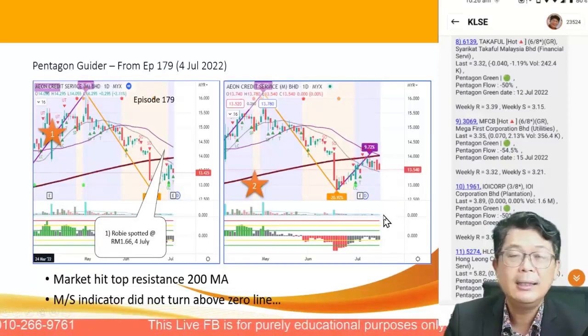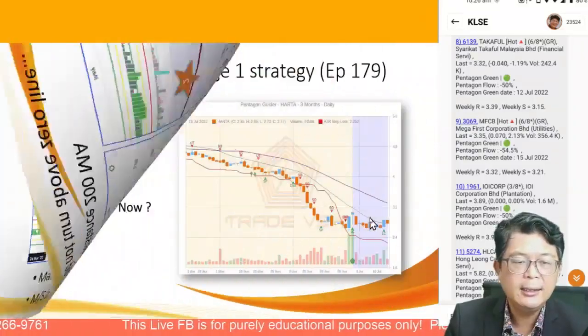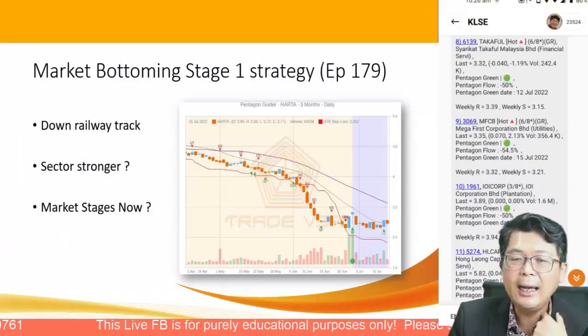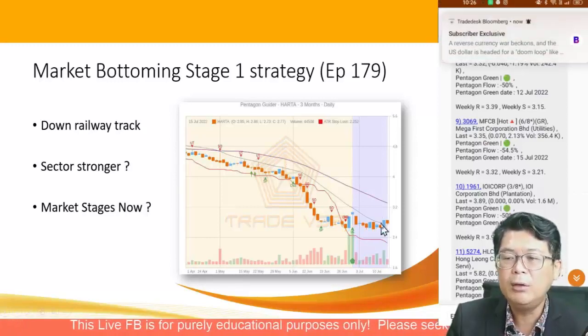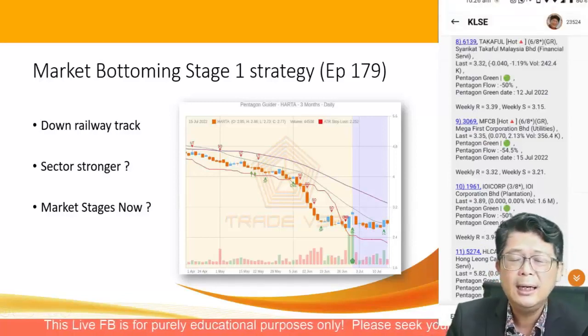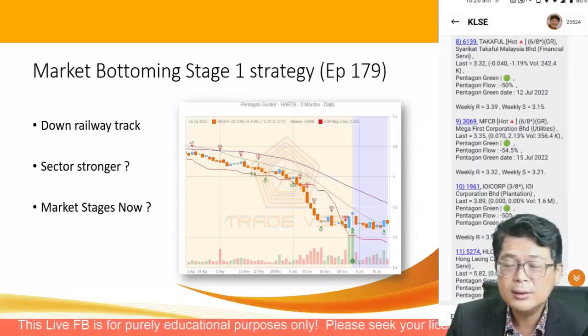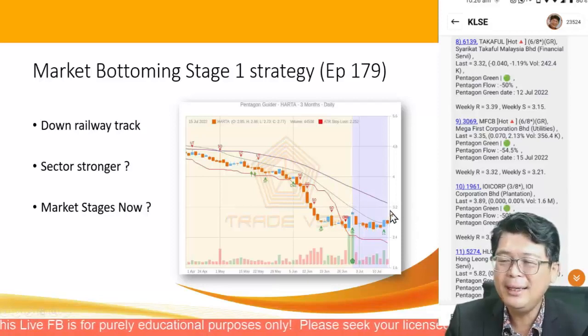We need that to cross above, then that will be more convincing that this market is going higher. All right, the next stock we were talking about was Hartalega, remember, but remember we still have this down track of the railway track here. Sectors were a bit stronger. This is due to the BA.5 Omicron subvariants, right? And somehow this market seems to be going up in here.